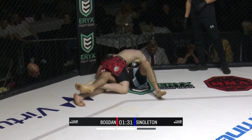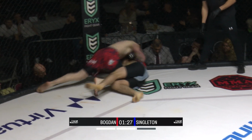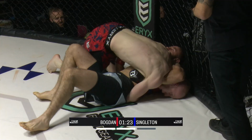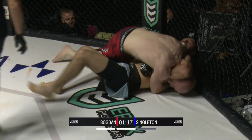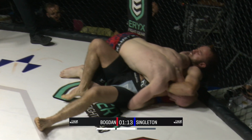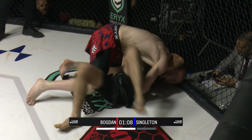Again, just waiting for that grip on the neck and head to release so he can pop that head out. Yeah, Bogdan needs to let go of that grip because he could get von Flue from there. Now inside control. Is he going to try knee on belly? Looks like Singleton might be going for it. He's got the arm trapped. This is a great position if he does want that von Flue. Bogdan's got to try and get his hips out the opposite way because this could end badly.